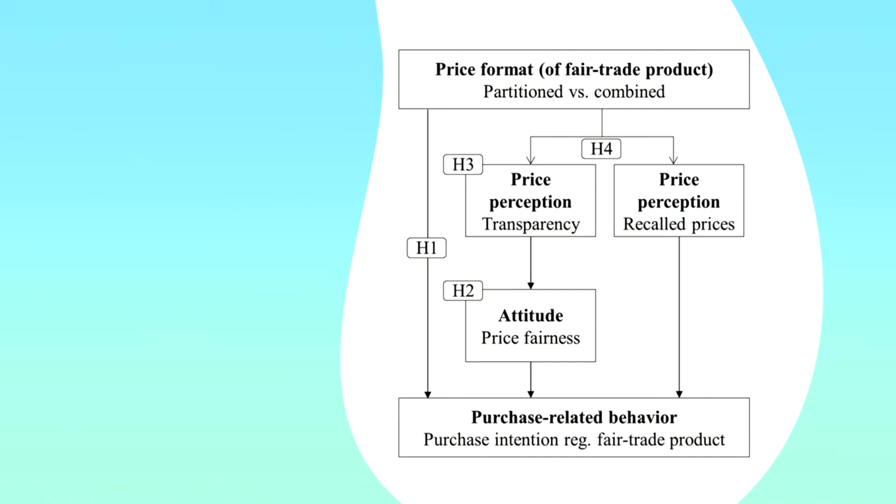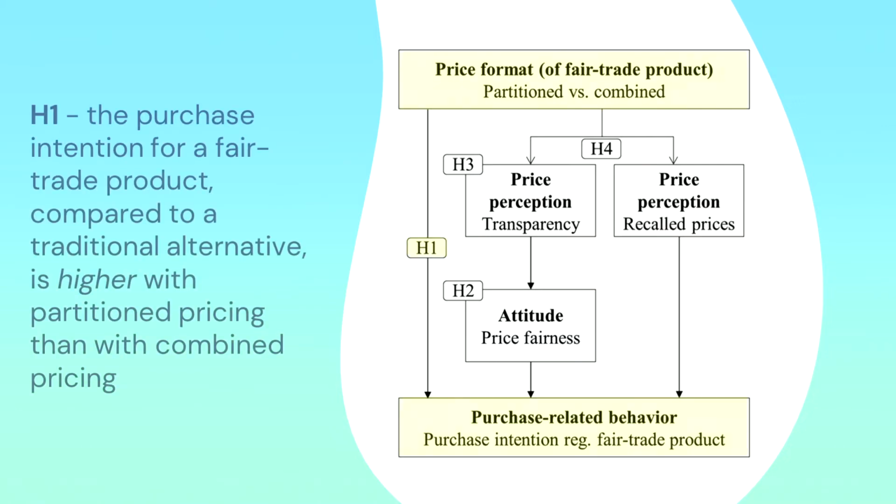We established 4 hypotheses, which I'll refer to as H1, H2, H3, and H4. This figure illustrates an overview of our research model and the corresponding hypotheses. H1 states that the purchase intention for a fair trade product compared to a traditional alternative is higher with partitioned pricing than with combined pricing.